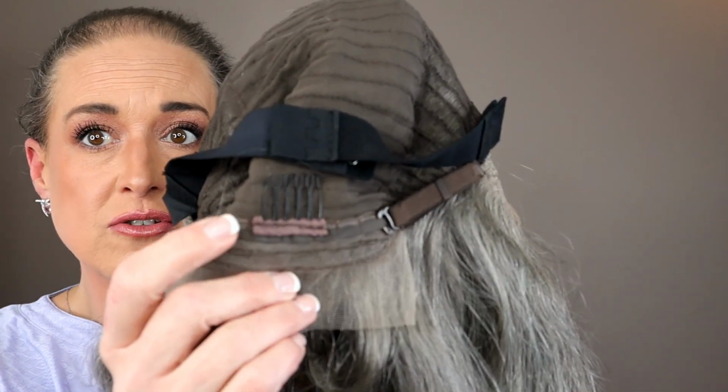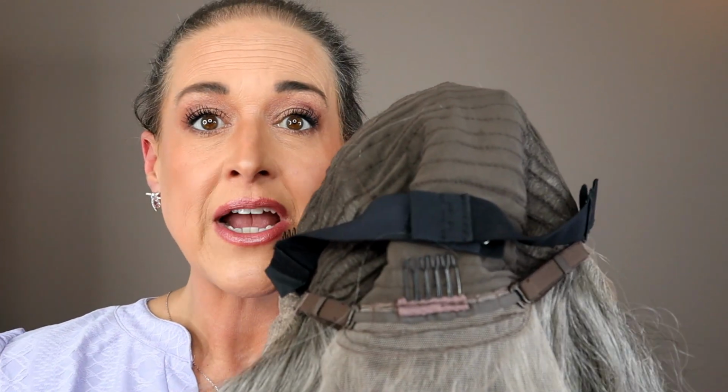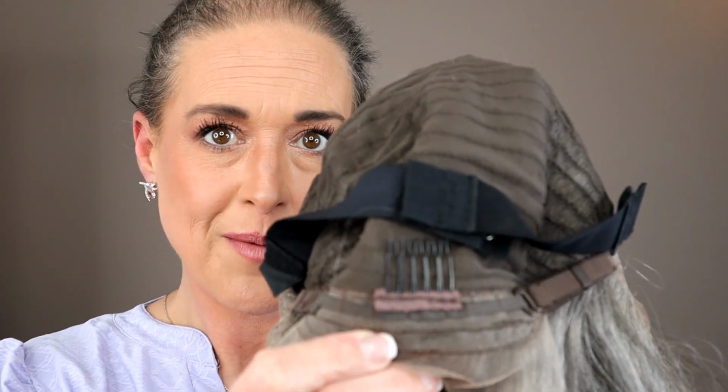They don't bother me. They don't hurt my head. I don't use them, but they're fine. If you have bio hair, you can tuck those combs into your hair to help give the wig more security. If you wear a wig grip, you can tuck the combs into the wig grip as well. So there are benefits to that.